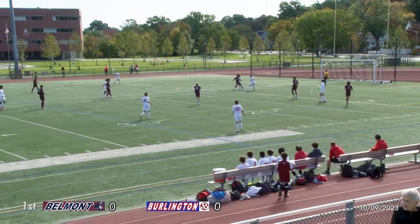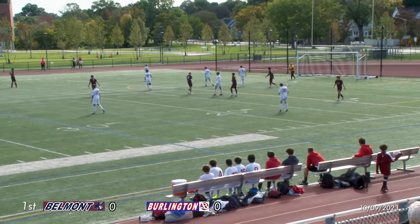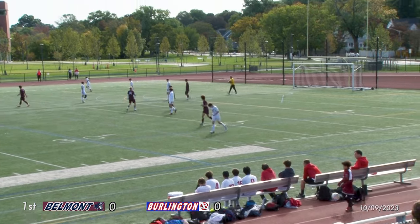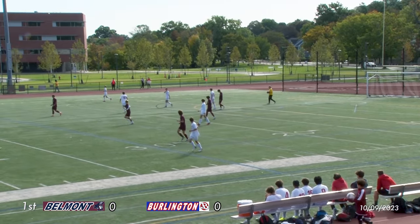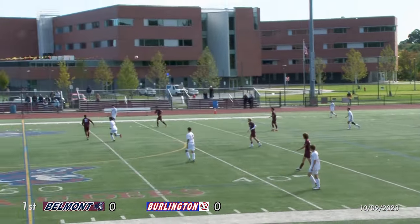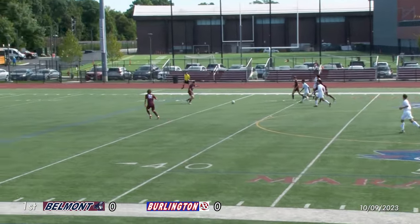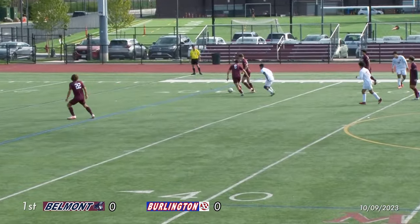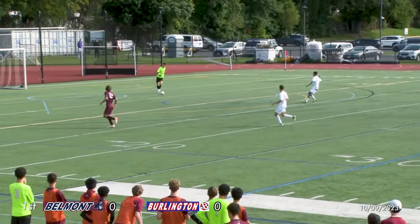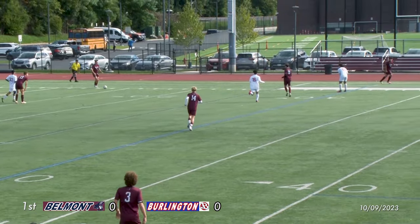Burlington sends it into the middle. Good chance for Belmont. Shot, Andrew Schreiner. Wasn't enough power on that shot. I think it might have been blocked. Burlington keeper with the ball. Another punt down the field. Good accuracy. Sends it right to number 23. Tries to work it down the field, but Belmont takes control. Sends it back to Thomas. Sends it back to number 6.